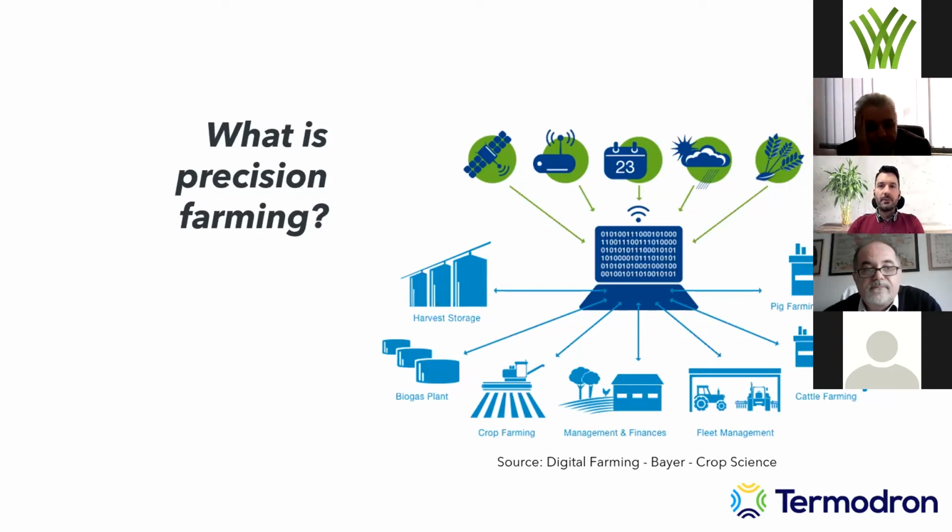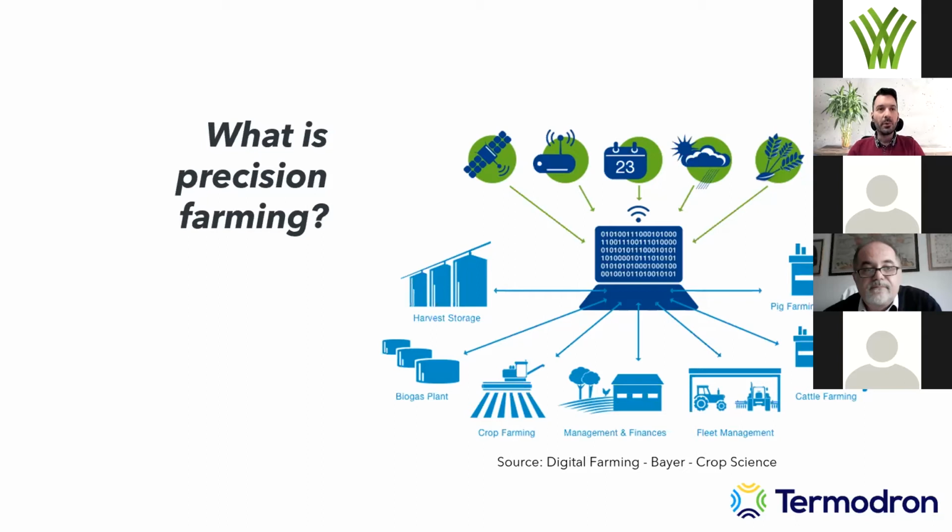So precision farming is actually not just modern technologies, for example, a modern machine, but also the optimization of resources according to actual needs and reasonableness, based on available data. It is a way of working. So the farmer's habits need to be improved. I'll not say changed, but improved to accommodate this precision farming concept.